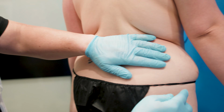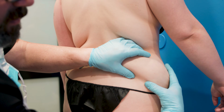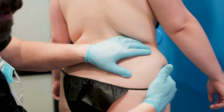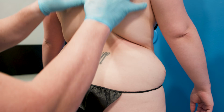And then this area, which obviously doesn't look good now, this is all fat. And that's all fat that's going to come out here, and her skin's pretty good. So this is going to shrink back down. So she's going to really look completely different. I'm going to do lipo all through here, the entire back.